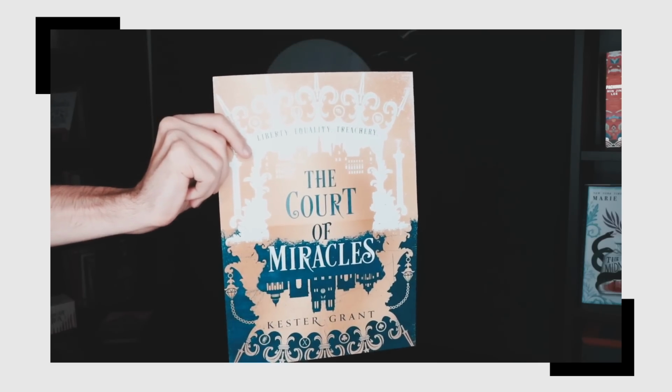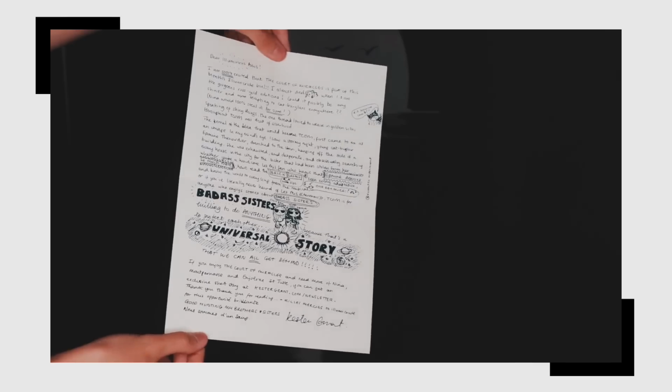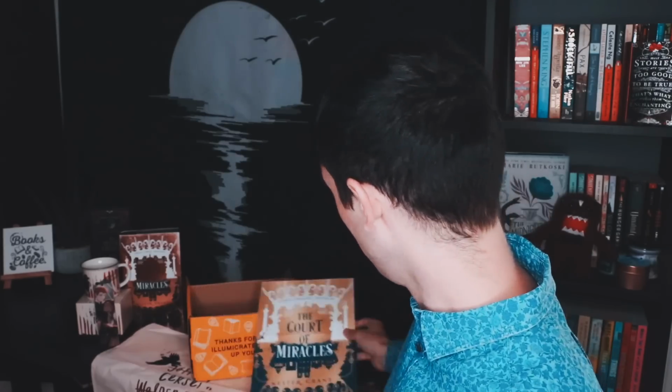Next, there's like two postery things. I'm just gonna pull them out at the same time. Okay, so one of the things is actually the Court of Miracles, a little poster, but with a letter on the back from the author. Love that. I love all the doodles on it. Love me a good doodle session. That's super cool. And then next is this art print, which is beautiful.